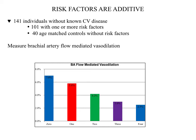So individuals who had no risk factors had a 7% vasodilatation. One risk factor, it's 5.8, two risk factors, 4.2, and so on and so on. The more risk factors, the more oxidative stress, the greater the inhibition of DDAH, the greater the ADMA-arginine ratio, the more likely nitric oxide synthase will generate superoxide as opposed to nitric oxide.